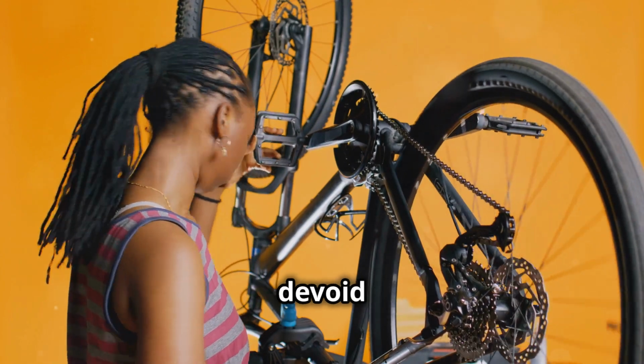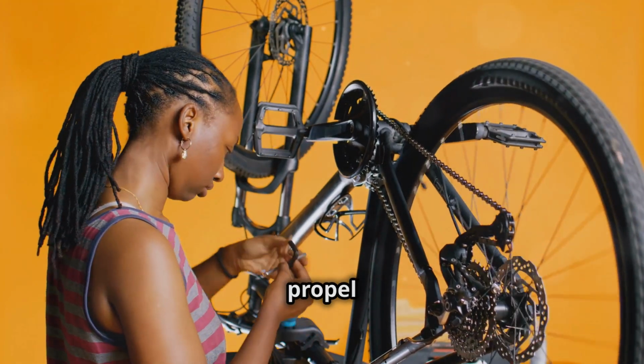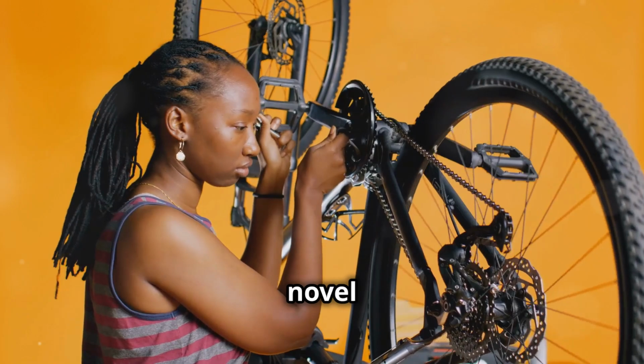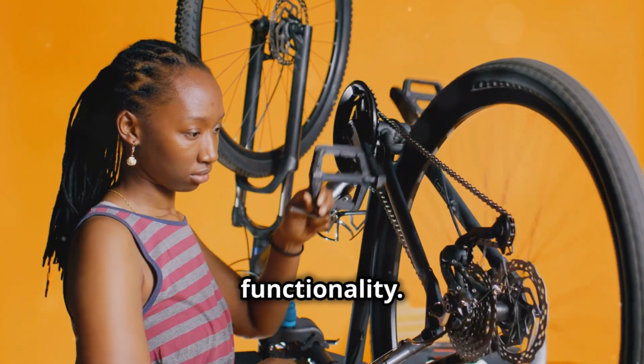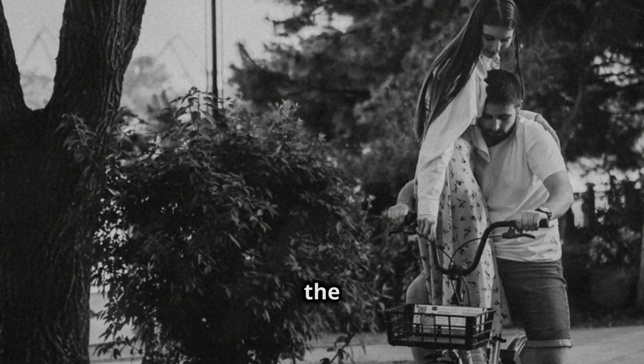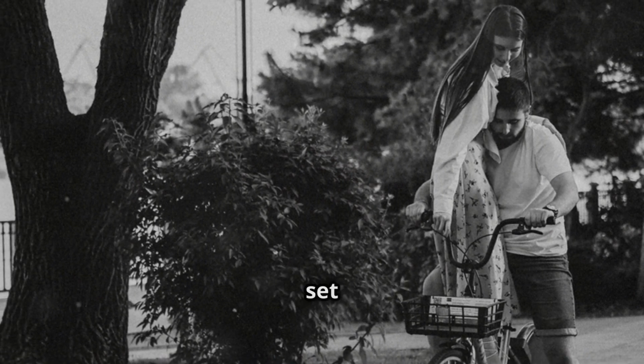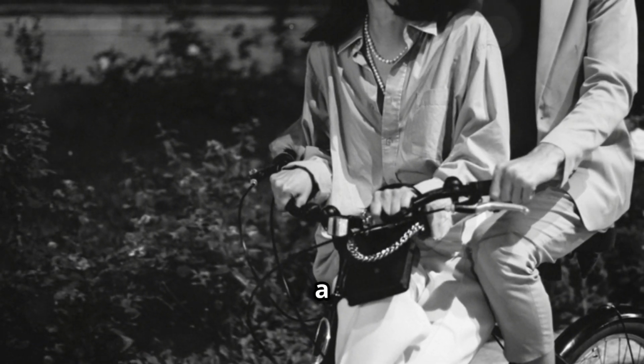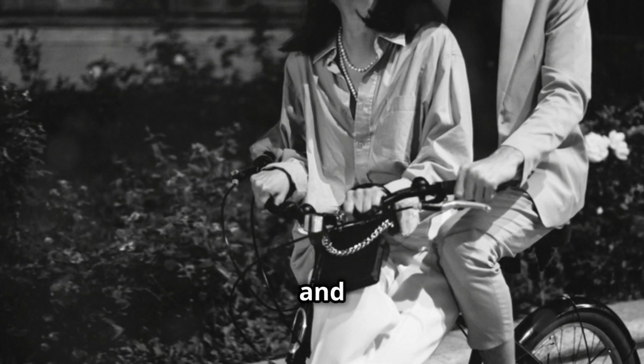This contraption, devoid of pedals, allowed riders to propel themselves forward using their feet on the ground. It was a novel idea that combined simplicity with functionality. While rudimentary, the Draisienne sparked imaginations and set the stage for future developments. People began to see the potential for a new way to travel short distances quickly and efficiently.